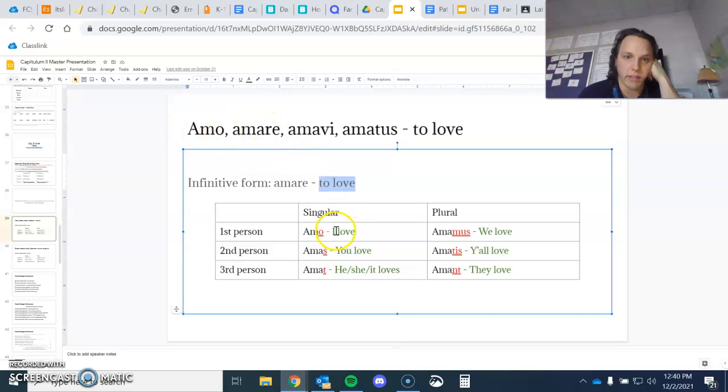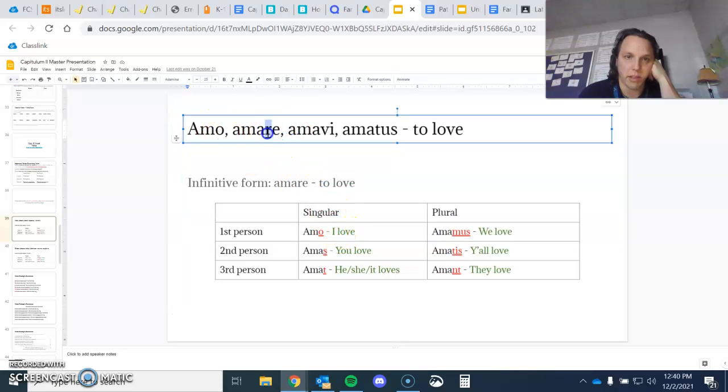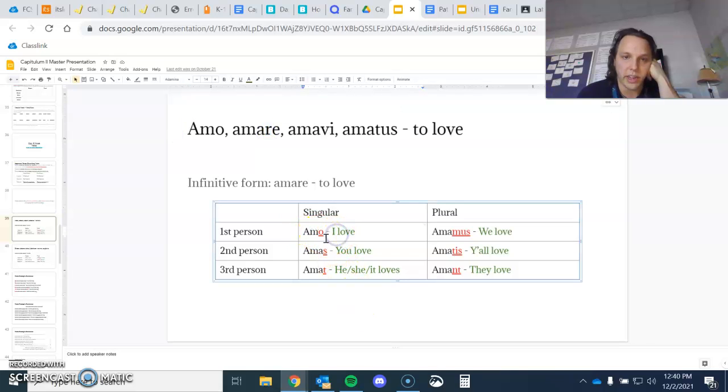So if you see O at the end, it means I'm doing it. If you see RE at the end, that means to blank. So you'll see the endings down here. I have it fully conjugated, first, second, and third person, singular and plural. First person singular, amo, I love. Second person singular, amas, meaning you love. Third person singular, amat, meaning he, she, or it loves.